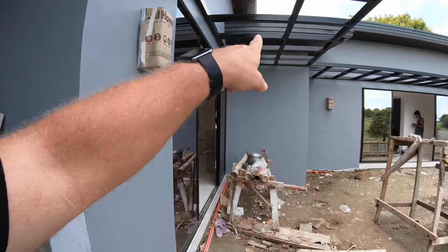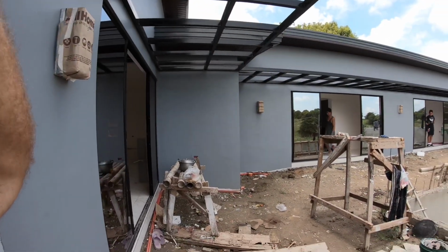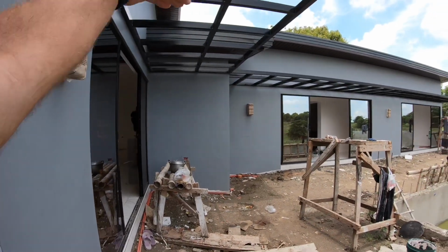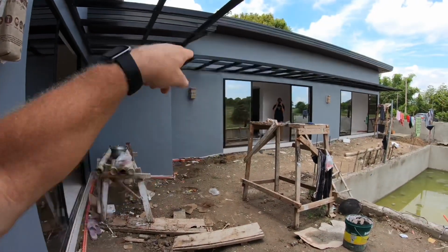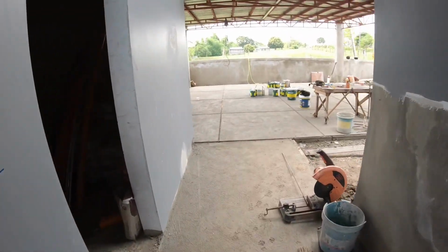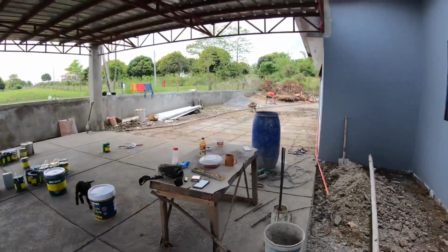They did get these metal frames here painted. Looks really good. I love that paint. And this will have a polycarbonate, a tinted polycarbonate all the way around the house. So that's going to look really good. All right, let's get on here to the inside.